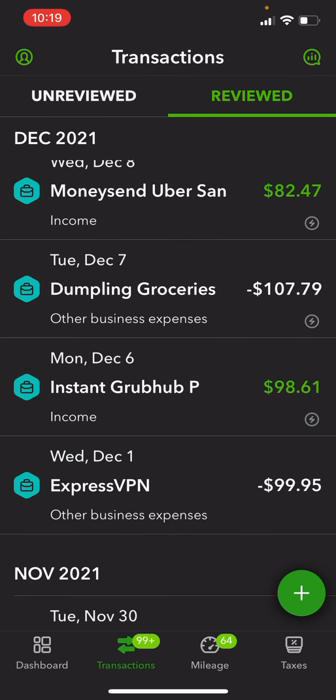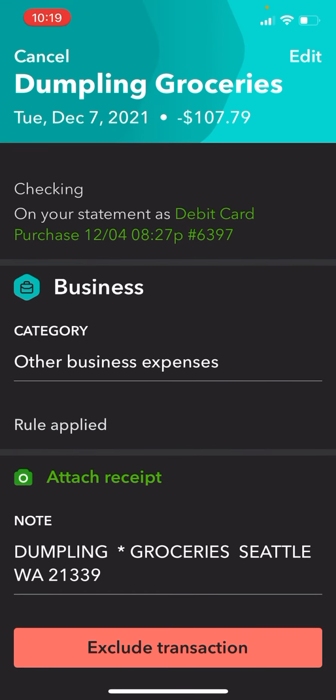Dumpling groceries. The last time I shopped for myself, I stocked up. And that's a deductible because I use myself as a customer as an example. I write about it online, I create videos. So QuickBooks placed that under, you see, minus 107.79, other business expenses. And it's because it was a business expense. I used it for business.